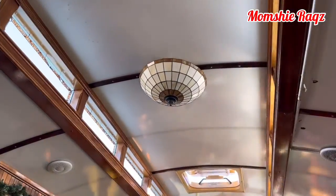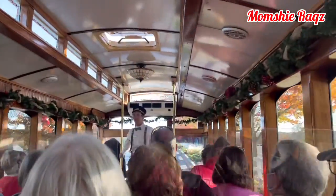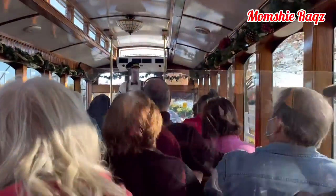From 1904 to 1946, Hershey was very much a trolley town. Trolleys were an important part of the vision that Milton Hershey had for his town. Of course, this was the time before there was a car in every driveway. We needed trolleys to get workers to work, to get kids to school. We even used special trolleys to get the milk from the farm into the factory.